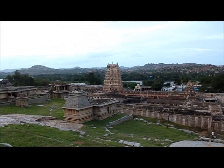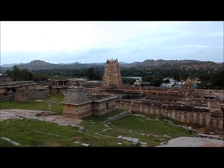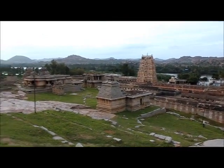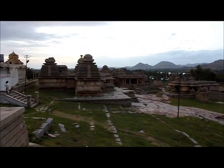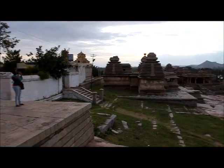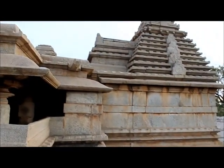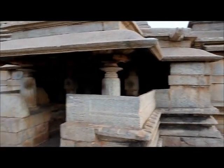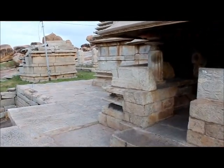The high structure in the middle of your screen now is actually a gate that was donated by a different king, the king of Orissa, I am told, at that time, 13th century. There are more than 2,000 temples in Hampi. The light's fading a little, so I'm going to try and show you around as much as I can and as quick as I can. Standing here, a very famous Vishnu temple. 80% of the temples are Vishnu temples and 20% of the temples are Shiv temples.